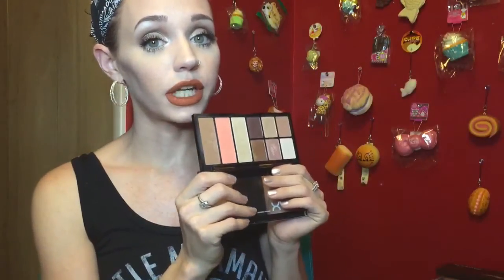It looks like this. I don't know if this is going to blind you. I can't see anything that I'm doing right now, so this is exciting. But this is what the inside looks like, and it's a gorgeous all-in-one palette. It's really nice. The shadows are really pretty. You can do more of a neutral look, or you can use this deeper shade right here to kind of make it a little bit more smoky. There's a bronzer, a blush, and a highlight. This really is a very nice all-in-one palette.